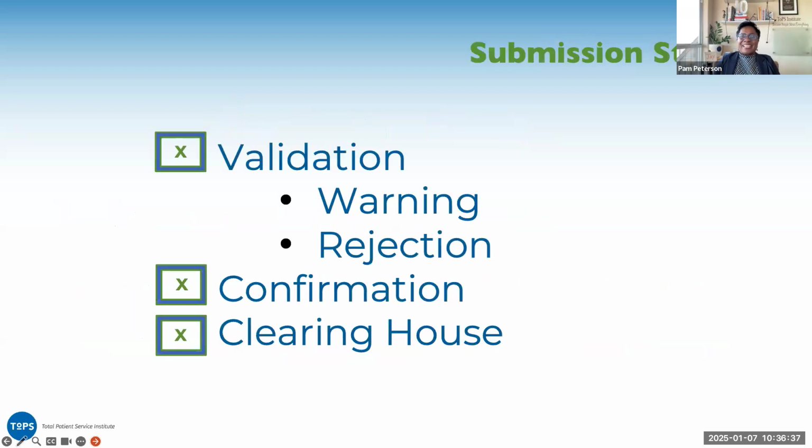Next slide, Des. Submission status. So there's 3 steps, which is the validation, confirmation, clearinghouse. The goal is to get to clearinghouse. That lets you know that you did everything that you were supposed to do in order to get a clean claim to insurance. Now, there are a second set of eyes. When you get a validation and you get a warning, it gives you an opportunity to correct it. If you fail to correct it, it gets rejected, and so the claim just sits. So you want to make sure that you look at your 3 submission status. Next, Des.